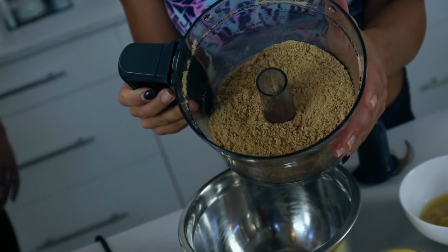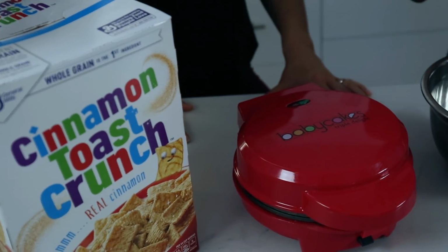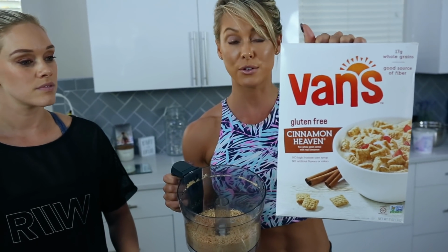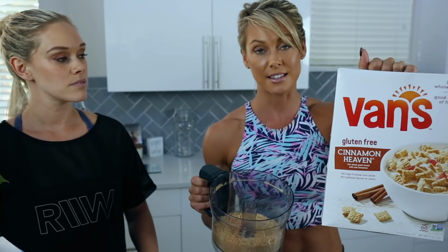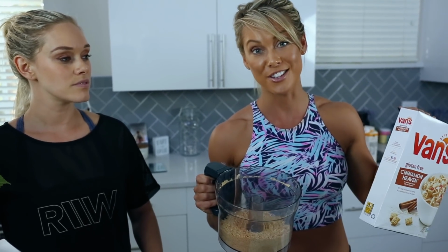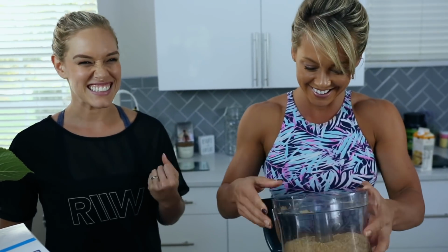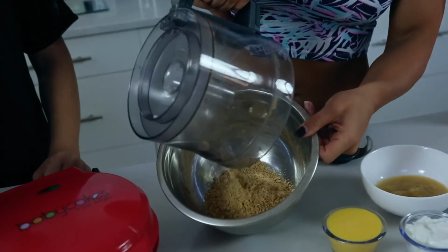Okay, so I have just processed the Cinnamon Toast Crunch cereal in a food processor for about 30 seconds just to get it into a flour-like consistency. Now, if you are celiac like me and you cannot have a whole grain wheat product like this, the alternative is this. So I was using Van's gluten-free to achieve basically the same outcome. So they are your options, and very similar macronutrient profile too. These are actually slightly lower in fat, which is a great win for me. Woohoo! Does that mean I get to eat this whole batch because you can't eat it? Yeah, you do. Okay, so we're just going to pop that into the bowl.